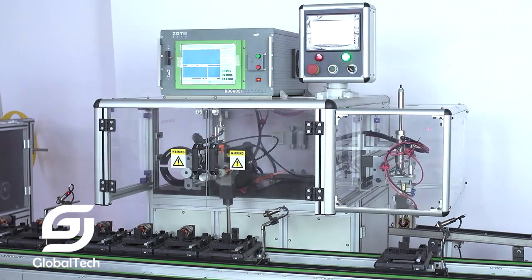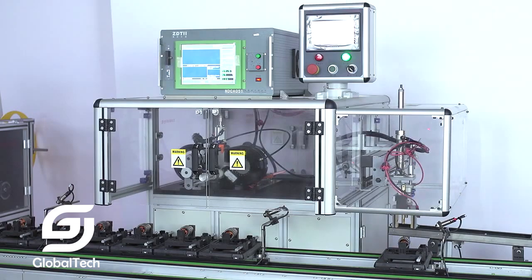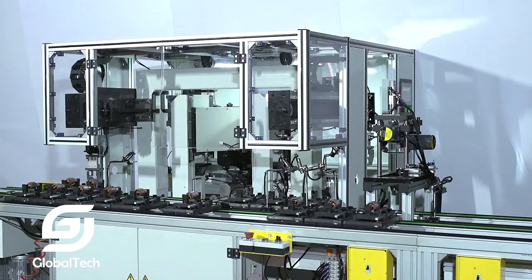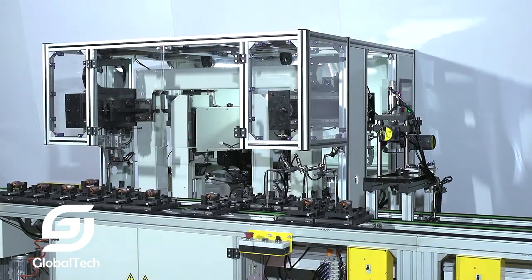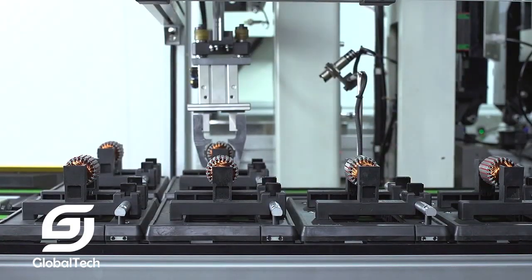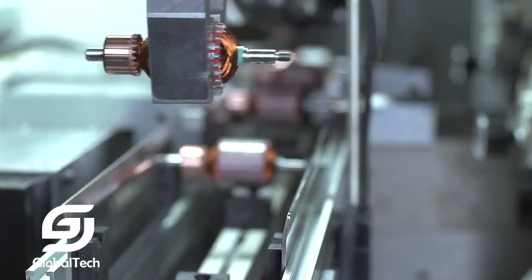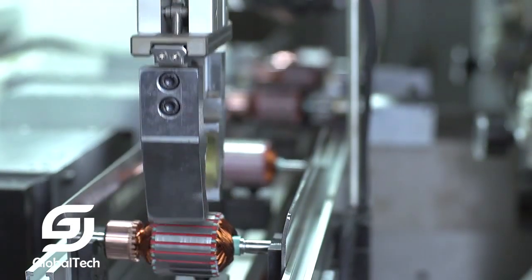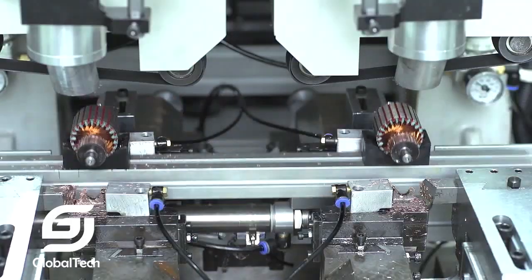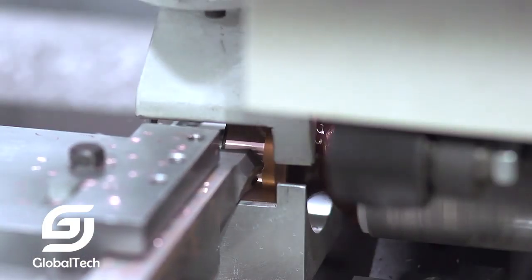Stator cores are manufactured using CNC machines, and copper windings are precisely wound and inserted into the stator slots. Rotor shafts are machined, and rotor laminations are stacked and secured to the shaft. Permanent magnets or windings are then added to the rotor, depending on the motor type. The stator and rotor are assembled into a complete motor unit, along with other components such as bearings, fans, and end caps.